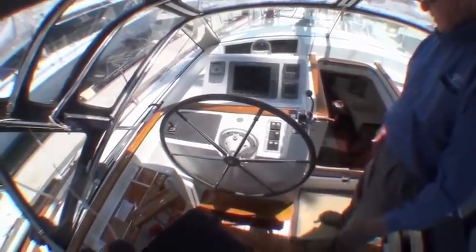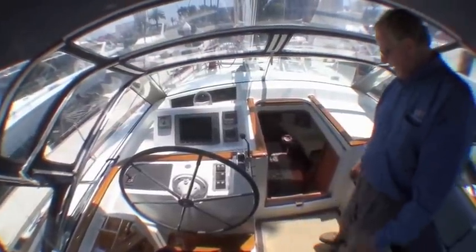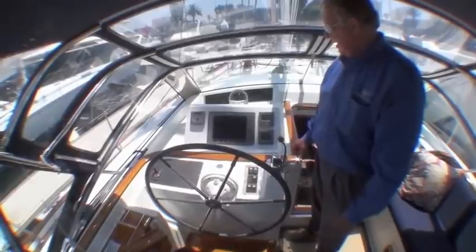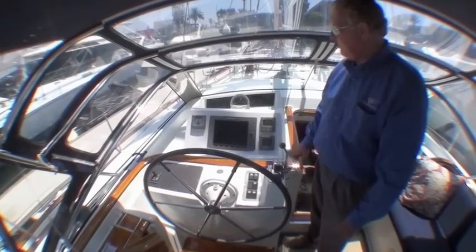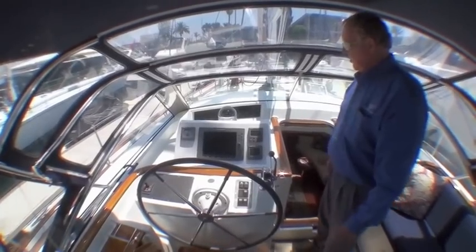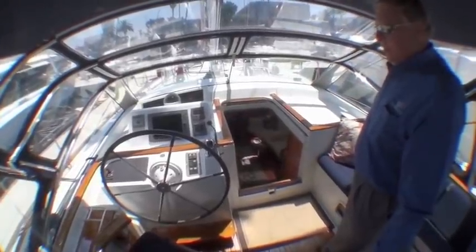Off to the port side you have the bow thruster control, and here we have the bracket for the remote mic, and of course the E120, it's the latest and greatest electronics, our autopilot and a tri-data and a wind machine. And then forward we have a large compass along with our instrument panel. So everything is right at your fingertips. You know everything about the boat from where you're sitting here and can pretty much control it as well.